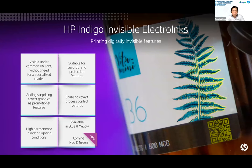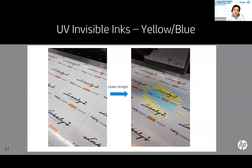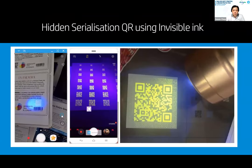On top of all this, later on, we will show you more about the UV invisible yellow. This is a UV invisible yellow that we have from HP. On the left, we printed it. On the right, once you have a UV light shining on it, you can see the printed UV ink. We also use it in QR codes as well, where you need a UV light to shine on it and scan it.